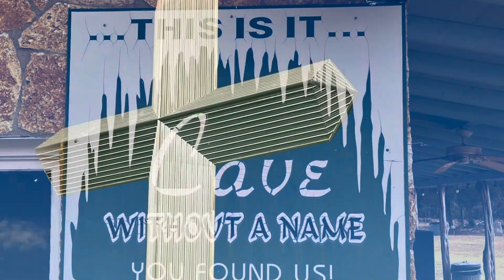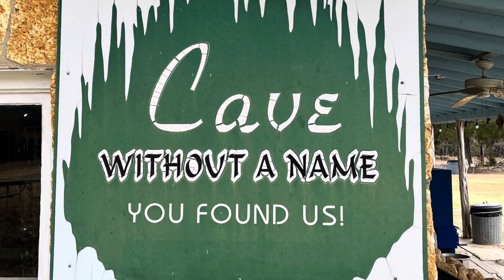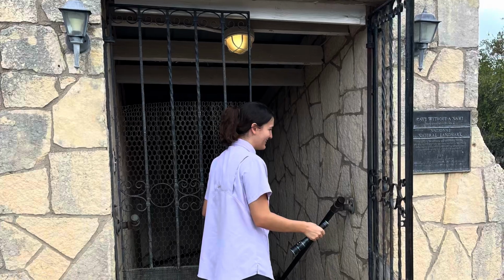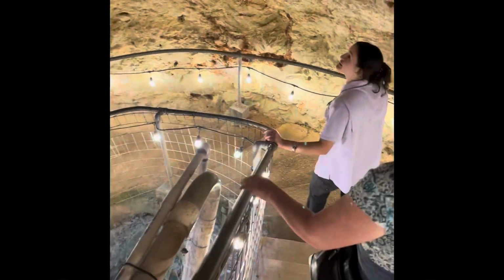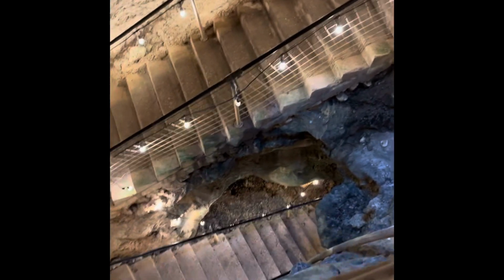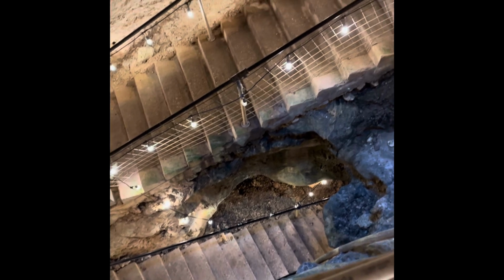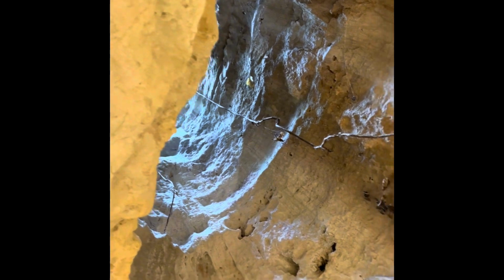So 2 hours south of Fredericksburg, we come to Boerne, where we find Cave Without a Name. You descend 126 steps to approximately 80 feet below the surface, where the temperature remains 66 degrees Fahrenheit year-round. There are 6 major rooms within the cave, and the caves have been discovered to be about 3 miles long.